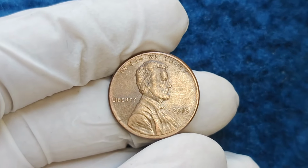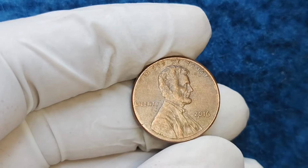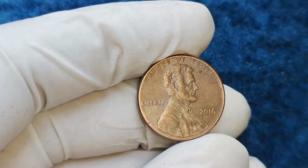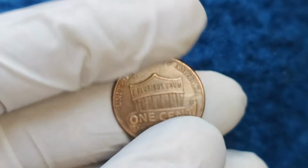And that leads me to this: do you have a coin jar somewhere in your house? If you're anything like me, it's the "I'll get to it later" drawer. Maybe it's time to dig in and start looking for those valuable pennies that could be sitting right under your nose.